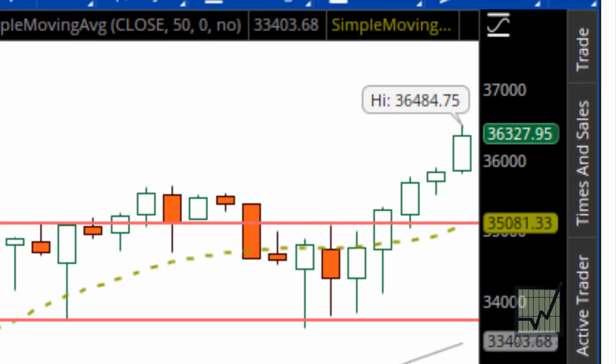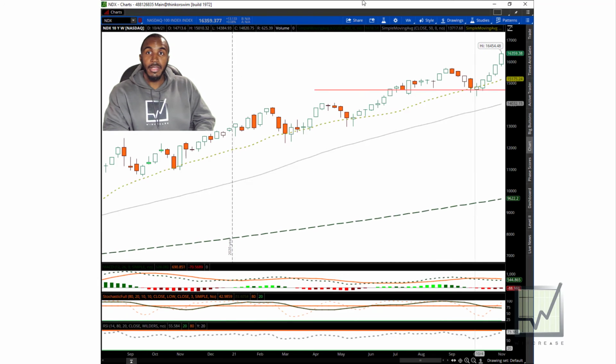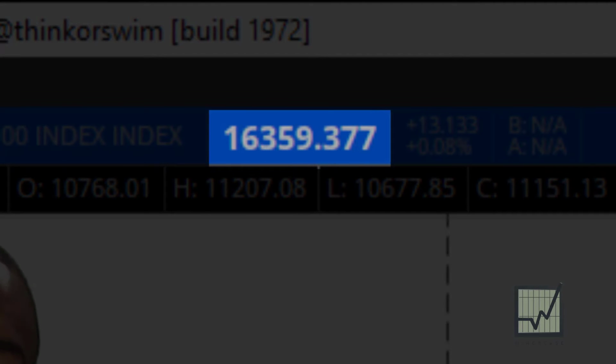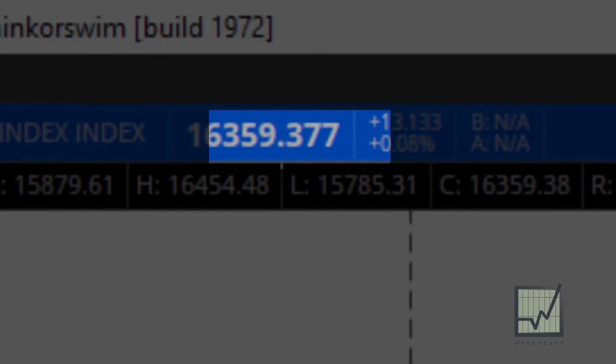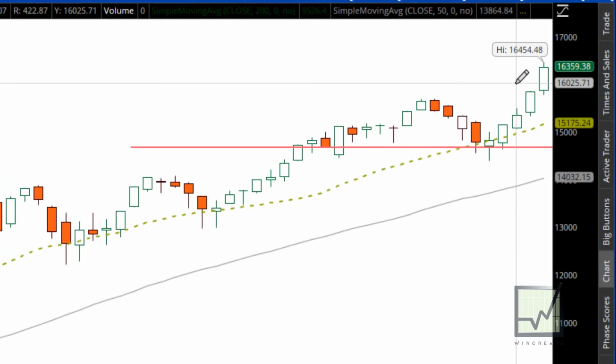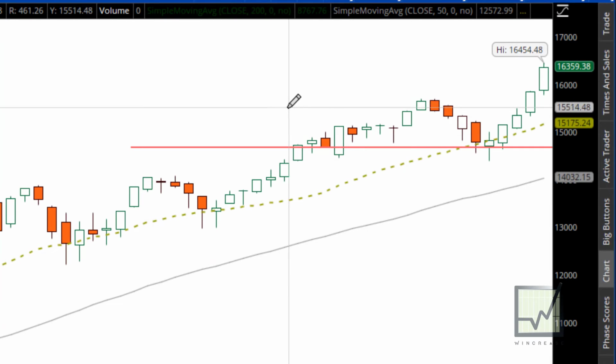Now let's close out here with the Nasdaq, and we can use ticker NDX. The close was 16,359.38, and record high is 16,454.48. And again, we closed near record highs. The trend has been moving along just fine. We're going to do the same thing we did on the last one.